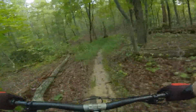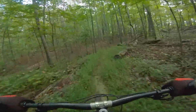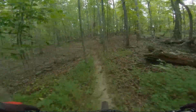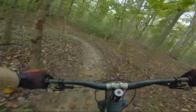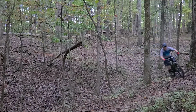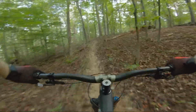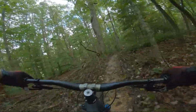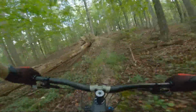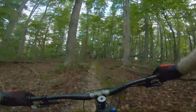A couple of really fun corners. I really like this section coming up. Swoop through there, and I don't know what it is, but it's just a lot of fun. Really nice, fun section of single track coming here. I really enjoy this one.